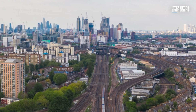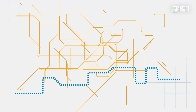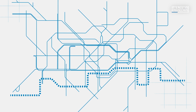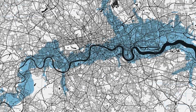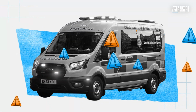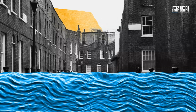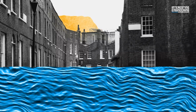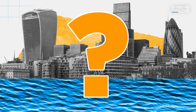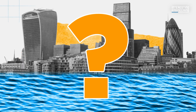Vital transport networks and infrastructure would be taken out of action. The world-famous London Underground could quickly become submerged with devastating consequences. Within only half a day, the city would reach peak flood. Emergency services would be stretched incredibly thin, and the damage to houses and businesses may be irreversible in many places. Some parts of London may remain submerged for days with no real indication of when the surge will subside and water levels can start to drop.